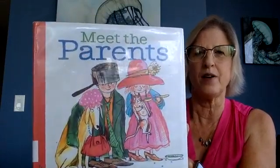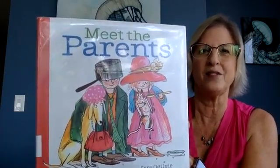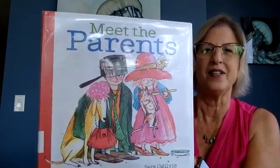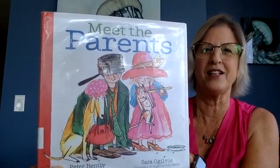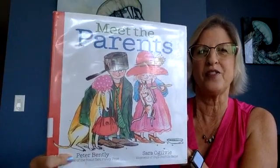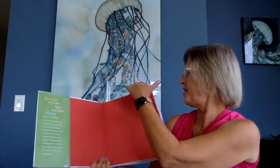Do these look like parents to you? I'm thinking they look more like kids with dress-ups, fancy hats. This guy has a pot on his head, a dog and a cat. The dog's holding a purse in his mouth. I wonder what these children have to do with the title, Meet the Parents. I wonder if maybe they're pretending. Let's find out. Meet the Parents.